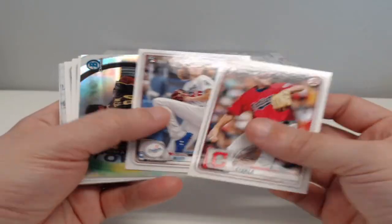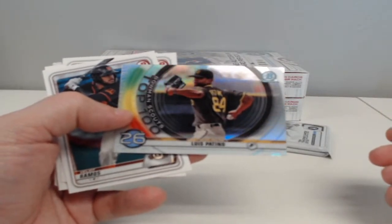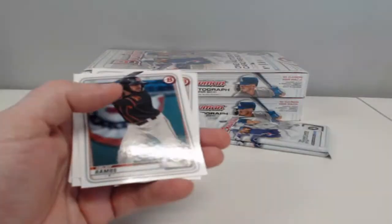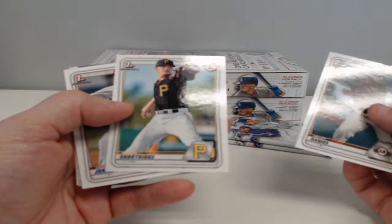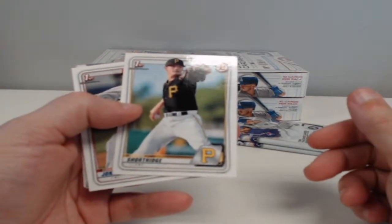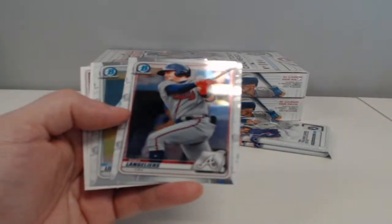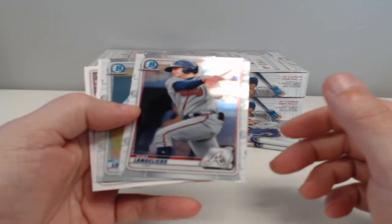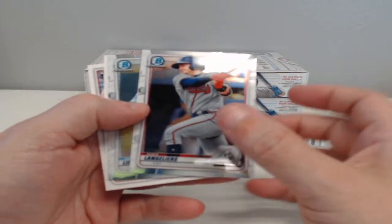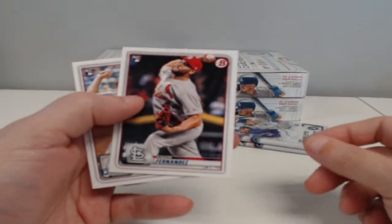Savali, Dustin May, base rookies. Luis Patino, top 100 for the Padres. Padres getting a lot of hits in this. Ramos, Shortridge, Bowman first, and Jones, Bowman first. Lagliers, not sure on his last name, Bowman Chrome, and Libertor, Bowman Chrome. Junior Fernandez, and Tony Goslin, base rookies.